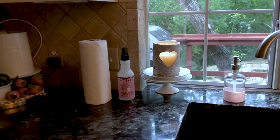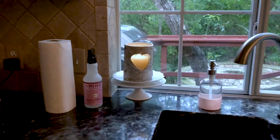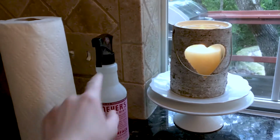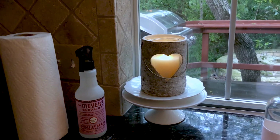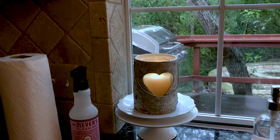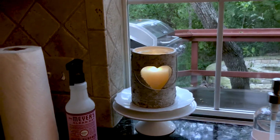Oops, my screen. Okay. And the peony scent from Mrs. Meyer's is my favorite. I used it all spring and summer. It is now an all year scent, so I love that.